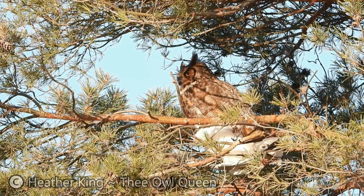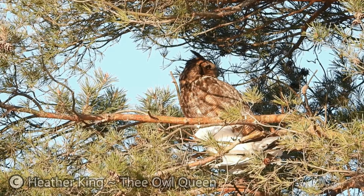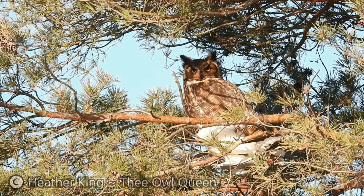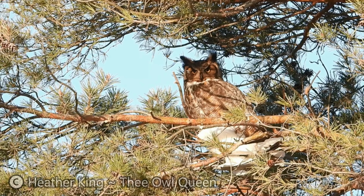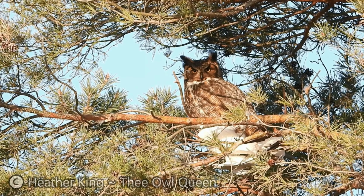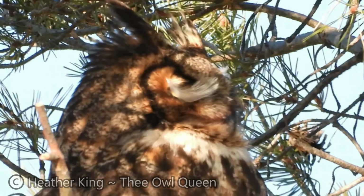Now mom flew in with this seagull. You can see little feathers in her beak and around her eye. It's a lot of work, but that stare, right? I mean, a lot of owls are cute, but the great horned owl, especially the mom, I would not want to get on her bad side, especially if I was alone at night walking throughout a forest during nesting season. They can be very aggressive.